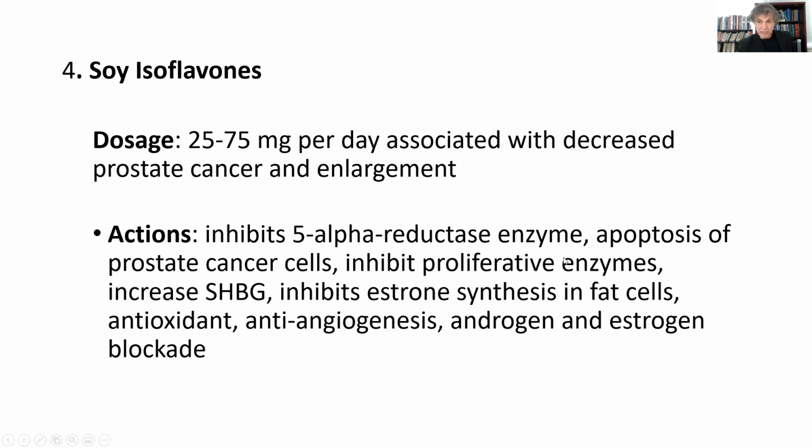They inhibit certain proliferative enzymes to slow down the rate of cell division. They increase sex hormone binding globulin from the liver. So when the liver secretes sex hormone binding globulin, it binds to testosterone and androstenedione and dehydroepiandrosterone in the circulation. So less of those hormones are available to even enter the prostate cell in the first place. It also is an aromatase inhibitor, so it blocks the synthesis of estrone hormone in fat cells.